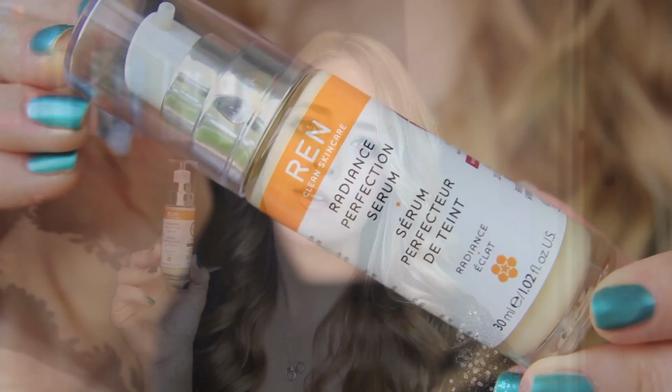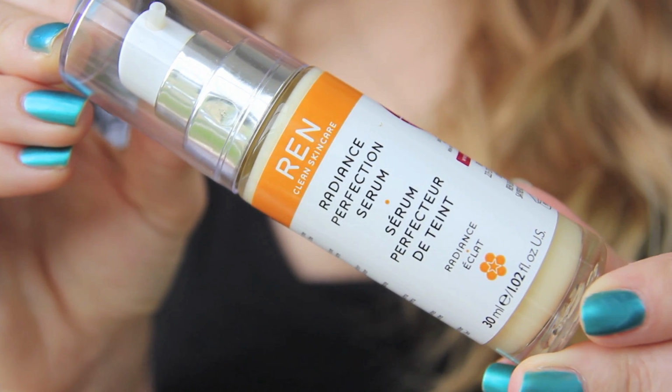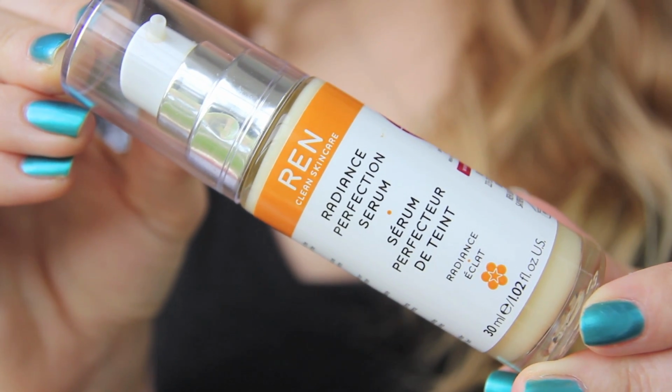And then I did also get one Ren product. I got the Radiance Perfection Serum, which is the serum version of the mask that I like. Again, I've used this a few times and I do like it. It's a little sticky on the skin, so I'm not entirely sure I'm 100% in love with it, but I will let you know how I get on with that as well. So those are all of my new skincare bits and pieces, along with some new things that I've been trying over the last few months and some golden oldies.